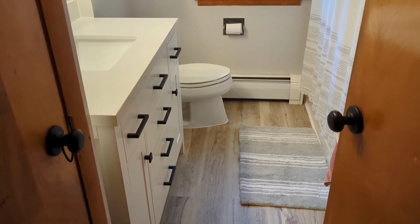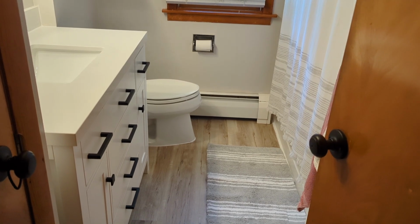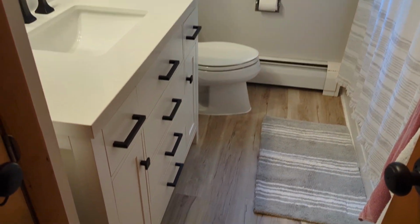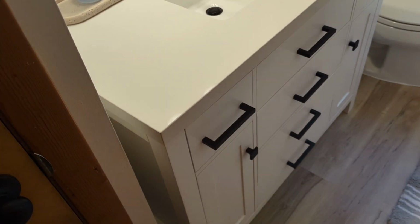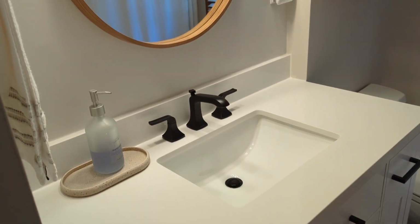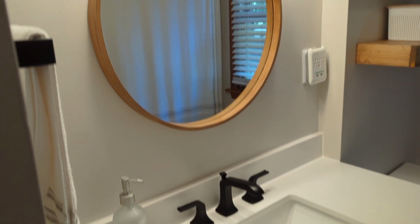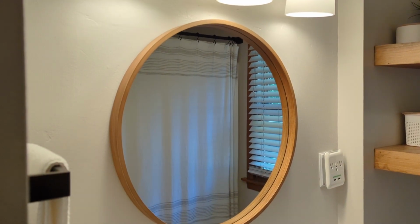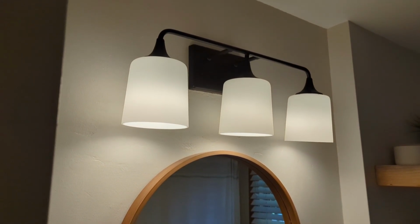What it looks like. Finally 100% done. Well, except for the shower stuff that I want to change, but okay, here's our new vanity. I absolutely love this. We got it from a company named Ariel. The faucet handles were from Home Depot. The mirror is from Wayfair, along with the lights. Those are also from Wayfair.